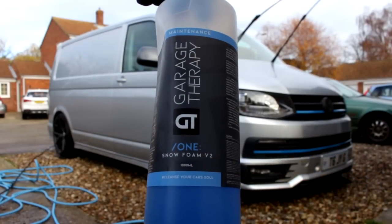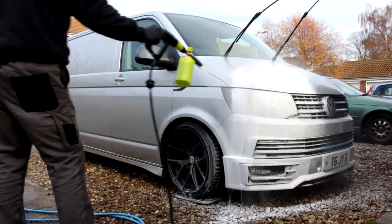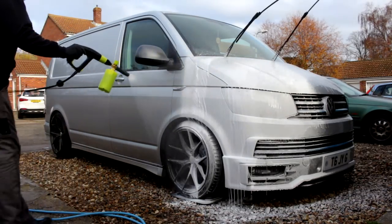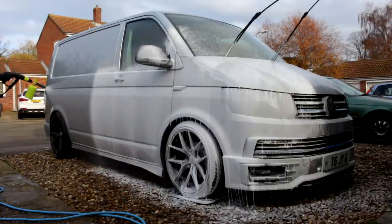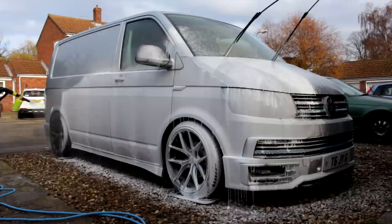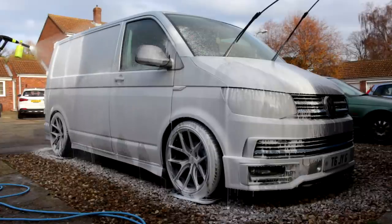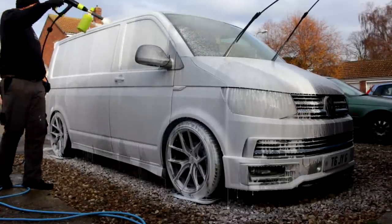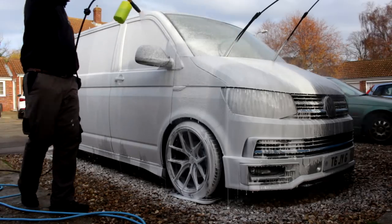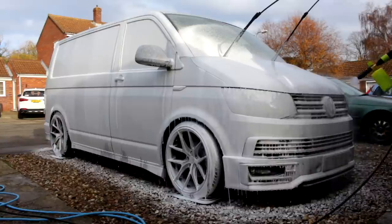Snow foam next. This is the version 2 from Garage Therapy. No real need to put any TFR, any citrus on this vehicle. It's not that bad. And that is the Pro Lance from Arva. Is it any better? Yeah, it is actually. It's better than the standard one. It's got better fittings and it just seems to deliver the snow foam a bit better. A bit more what we used to, but it is 700 mil, so it is on the smaller side.